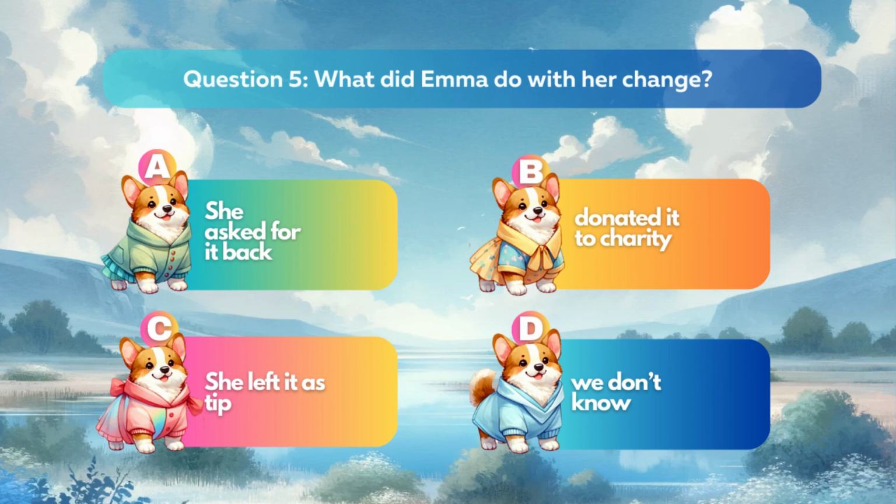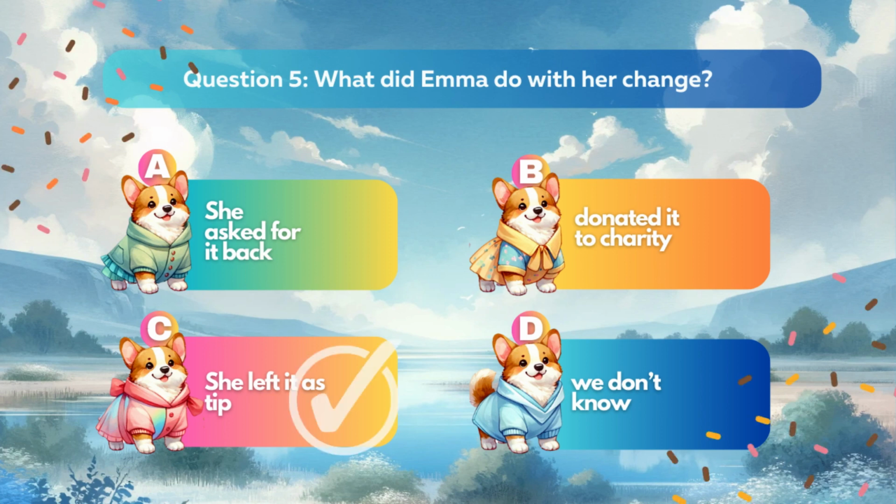Last question. What did Emma do with her change? A. She asked for it back. B. She donated it to charity. C. She left it as tip. D. We don't know. I'll just wait for 5 seconds this time. You got it. Yes, answer is C. She left it as tip.